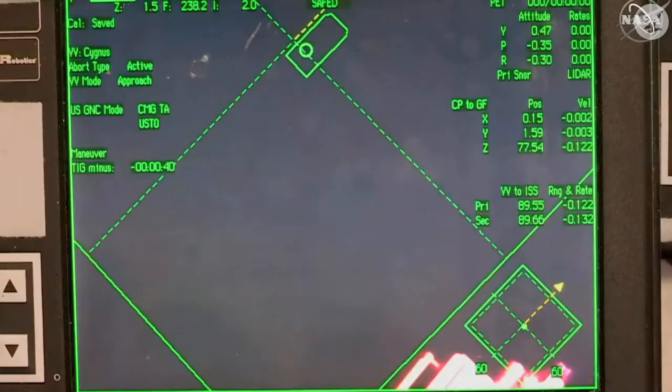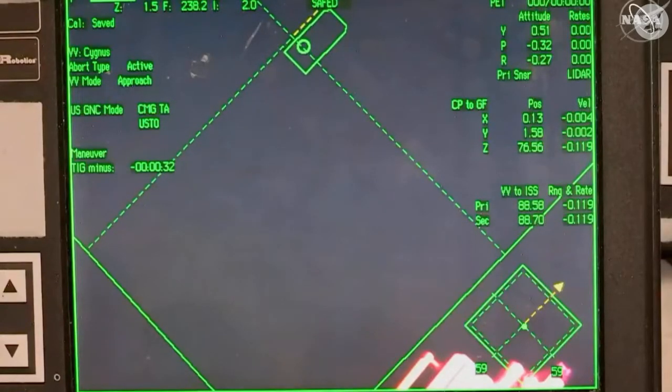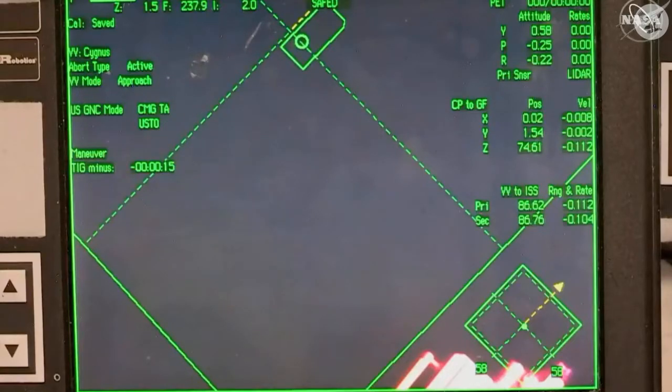So you always have that level of redundancy built in, and the Cygnus vehicle itself is very robust, from those sensors all the way down to the flight computer. So definitely a robust vehicle, able to perform the job it needs to operate in the human spaceflight world. That's how we do it, right? Backups on backups. Exactly. Make sure that we have a successful mission here today.